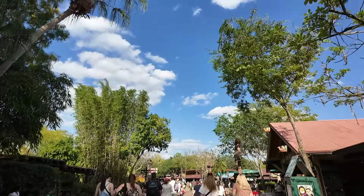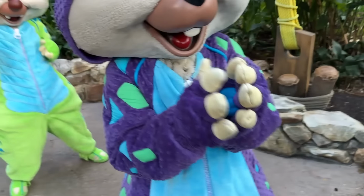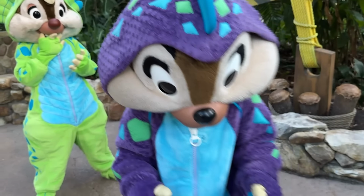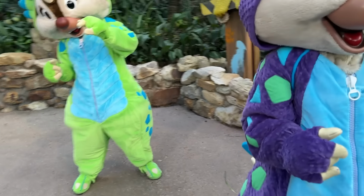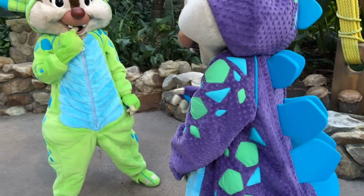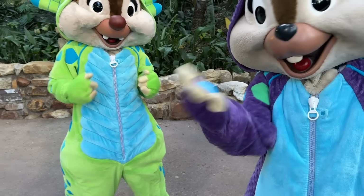Trading Company. Hi. How are you? I would hug you, but I just got off a water ride and I don't want to get your amazing outfits wet. Okay, so I'll wave to you from a distance. But I'm doing an alphabet challenge with some friends, and Chip and Dale, C, D, I'm doing it backwards. All I need is B and A after you, so you're helping me win. So can we get a quick picture?